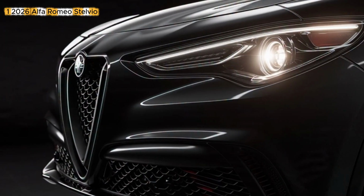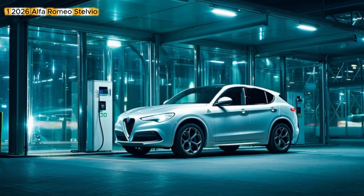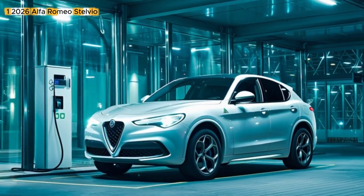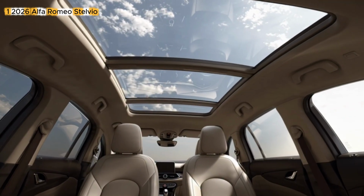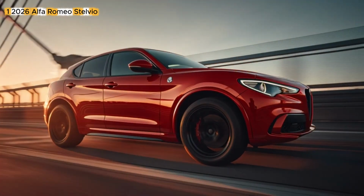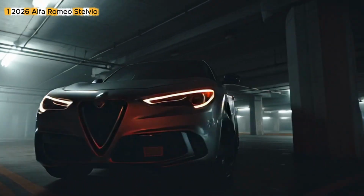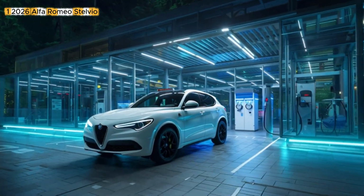The cargo area is spacious enough for family trips, and the rear seats fold down to accommodate larger items when needed. What sets the Stelvio apart is the way it combines emotion with performance. It doesn't just drive, it connects with the person behind the wheel. For anyone seeking a stylish, athletic SUV that doesn't compromise on technology or comfort, the 2026 Alfa Romeo Stelvio is shaping up to be one of the most compelling options in its class.